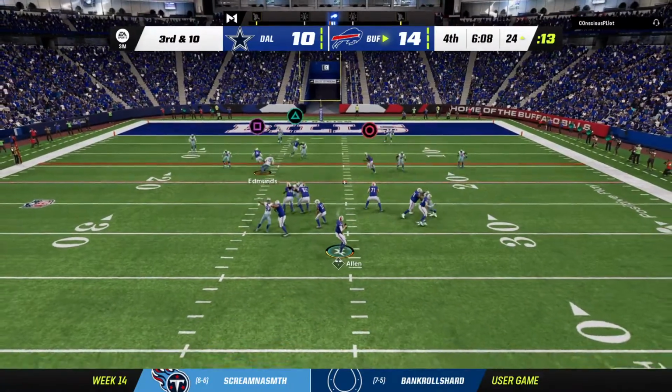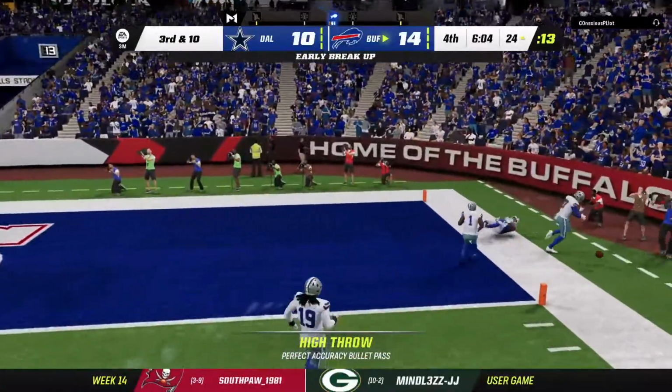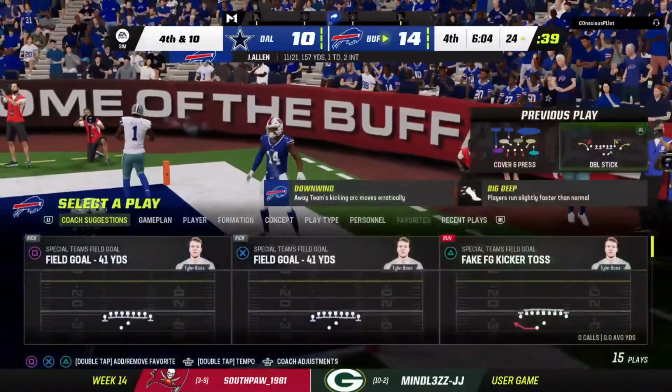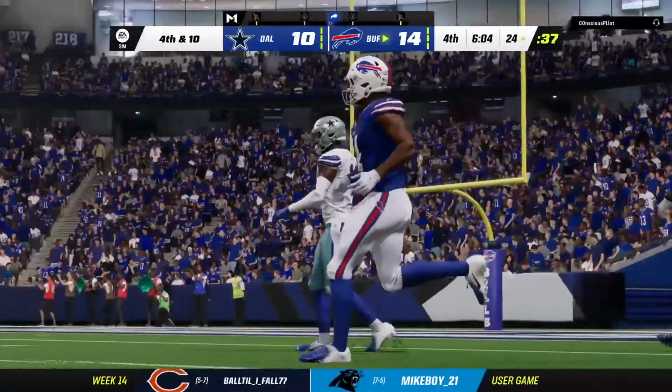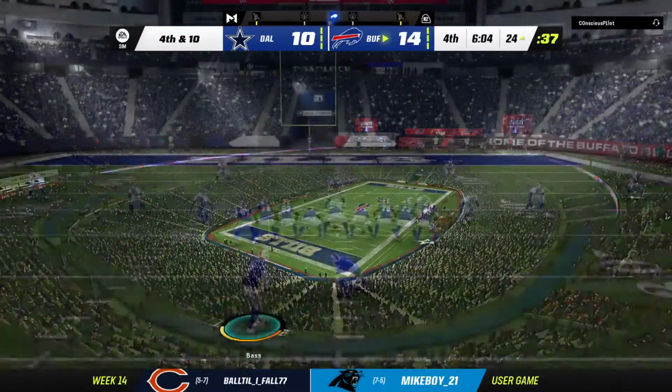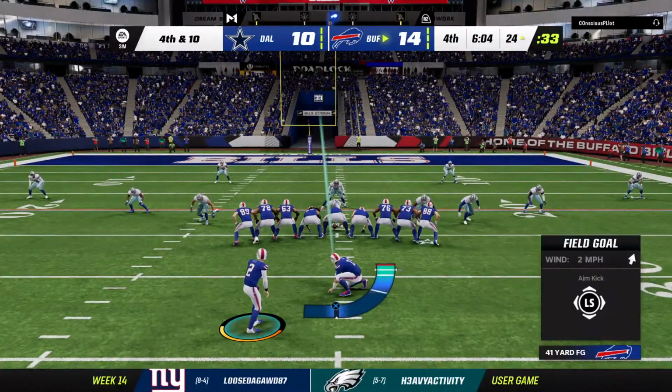Again, they'll throw with Allen. It's incomplete. Took a shot, couldn't connect. They went with a dime look on defense. Two extra defensive backs on the field and covered up essentially every blade of grass. That allowed them to disrupt the play.